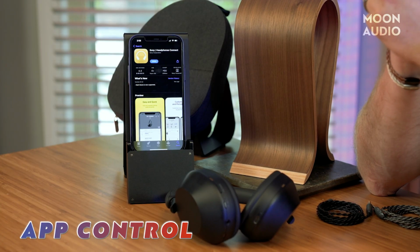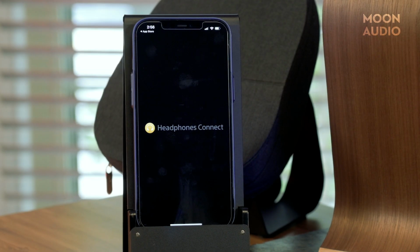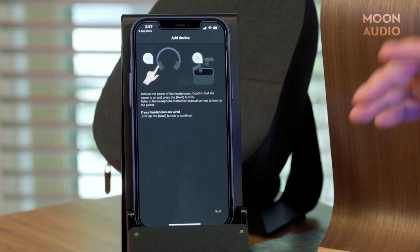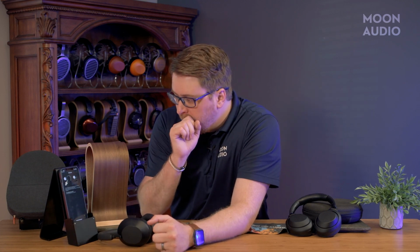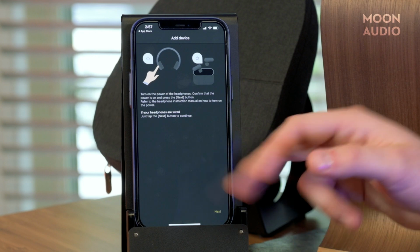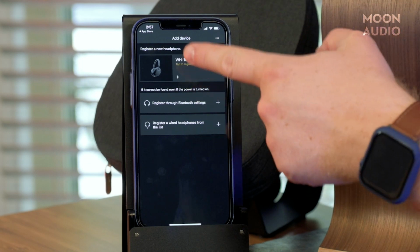Okay, so on iOS and Android, you're gonna wanna look for the Sony Headphones Connect app. It looks like this right here. So once you have that downloaded, you're gonna wanna open it. Wait for the screen to pop up, see the welcome stuff, blah, blah, blah. So once you're at this screen, go ahead and turn on the headphones. Hold it to power on. And to activate the pairing mode, go ahead and press the power button twice. And that should activate. You'll see it right there.